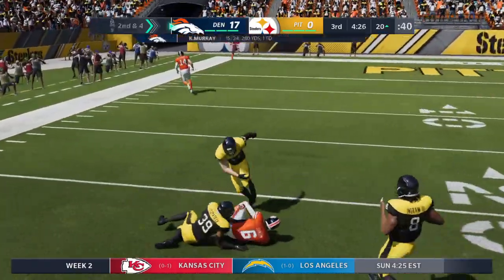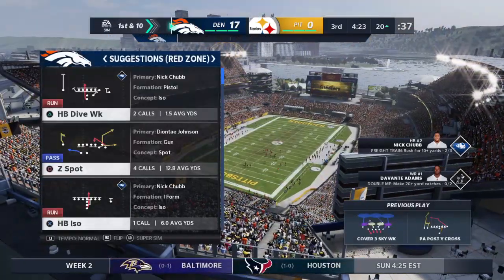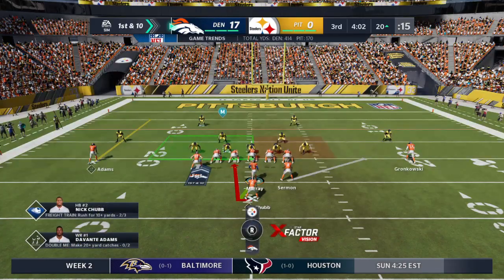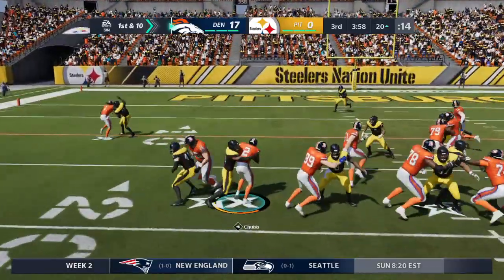Now this one complete downfield on the left side. And he's able to get it to the edge of the red zone at the 20-yard line. That one a first down pickup of 8. And the Broncos first down. On the ground, it's Chubb.